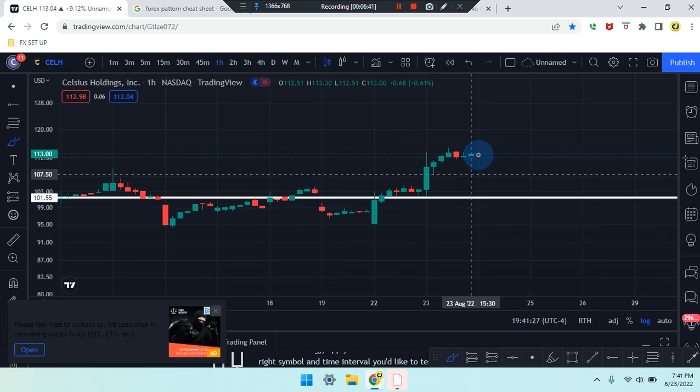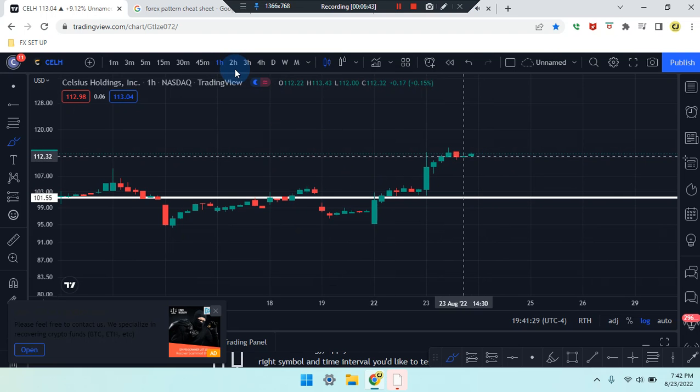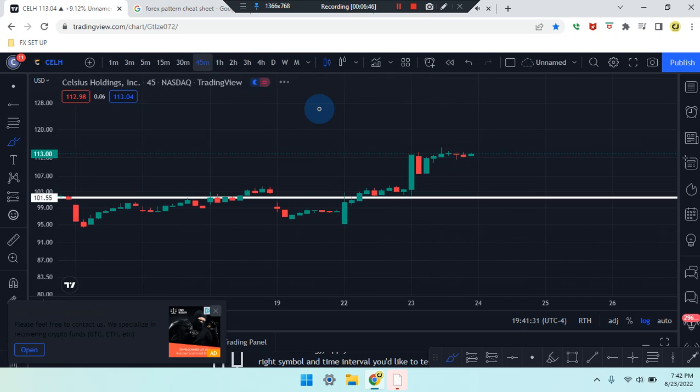1 hour still reading the same thing, so we see it receiving that consolidation within that area, still waiting for the break on the 1 hour time frame or a pattern to identify itself.